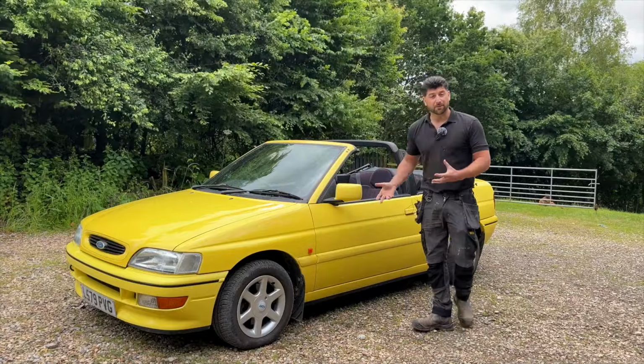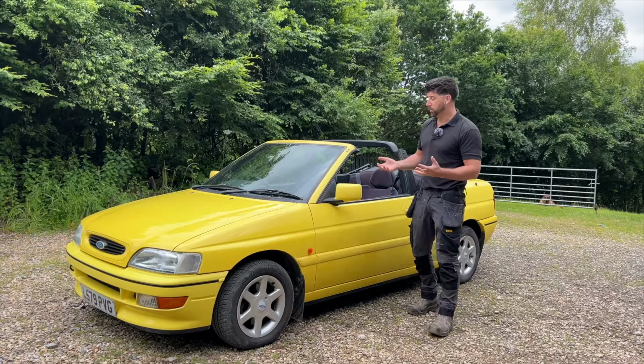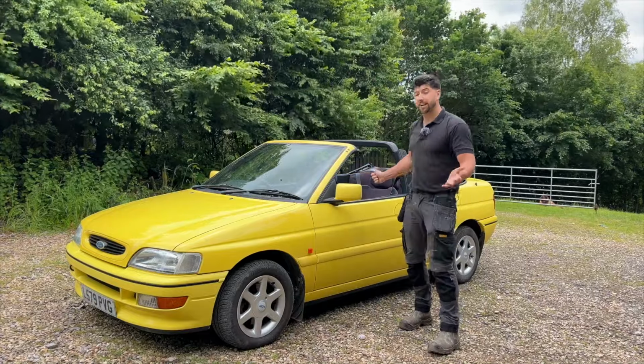I really enjoy driving it myself, to be honest. I rarely use my Cosy because it's that sort of car. I don't want to put the miles on it. But this, while the sun is out, do I just enjoy this for what it is? Or do I sell it? I mean, maybe I'll sell it to one of you guys.